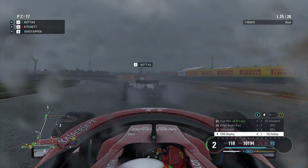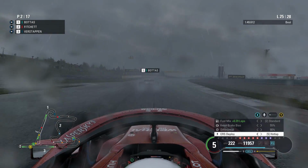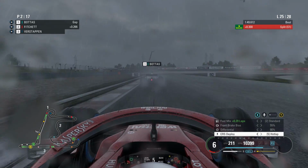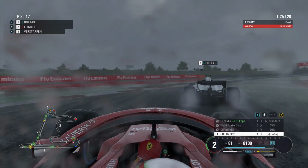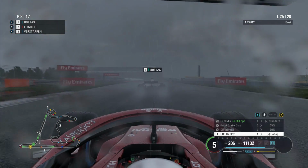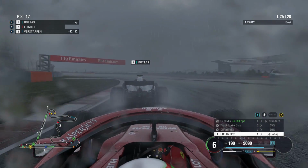a nice run out of turn 2 through turn number 3. As you know, I think this is a kink at turn 5. I forget the numbering here at China, but I don't think we're quite close enough to launch it up the inside at 6 like Daniel Ricciardo did to snatch victory away from Valtteri Bottas then. Can I do the same thing as Ricciardo through turn number 7?